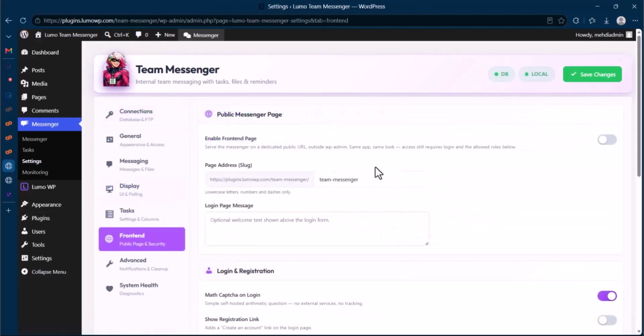Now let's look at how this shows up on the front end. It gives you a link so anyone with access can log in. They view it directly, no extra steps needed. No need to log into the dashboard themselves. They can come here and chat with colleagues.